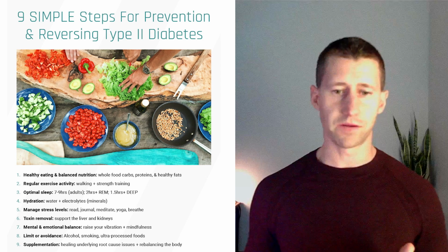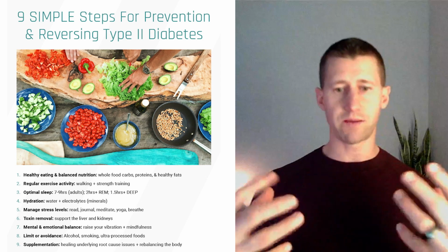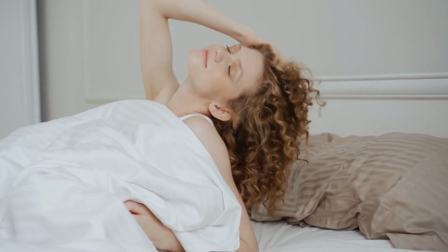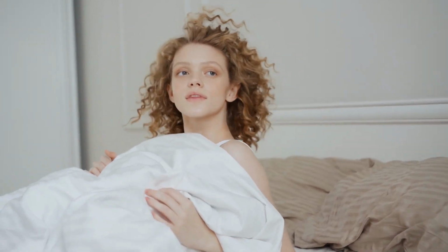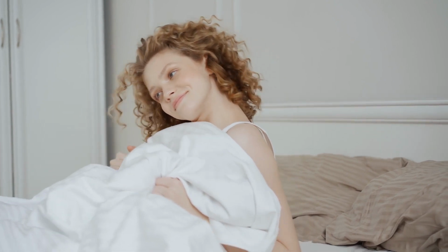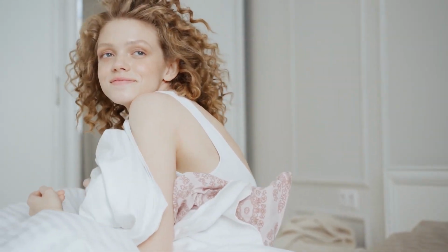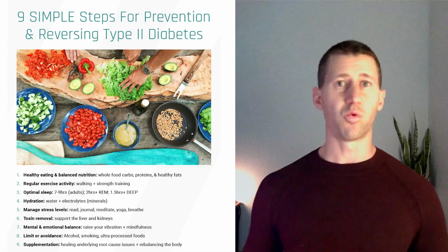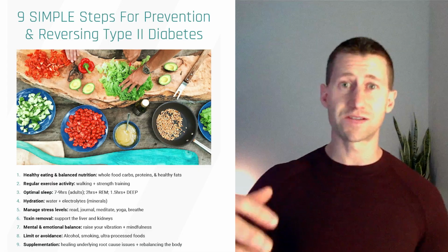Mental and emotional balancing. How are you raising your vibrations and keeping that mindfulness, okay? How are you waking up every day? Are you setting the tone for your day? Are you saying to yourself, I know I'm already going to live in good health. I have everything I need. I'm grateful. Practicing gratitude.